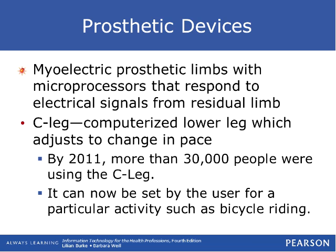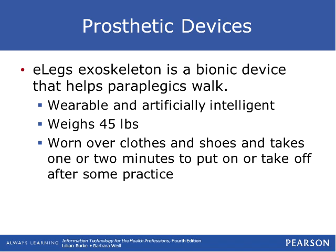There are other prosthetic devices also. The myoelectric prosthetic limbs have microprocessors that respond to electrical signals from the residual limb. So in other words, we can cause the other arm or leg, if you will, to work based on stimulation from the other arm. The C-Leg is a computerized lower leg, which adjusts to changes in pace. By 2011, when the book was written, more than 30,000 people had access to and were using the C-Leg. It can now be set by a user for a particular activity, such as even bicycle riding. So if you're missing the lower limb on one leg, you can still ride a bicycle based on computerization of that.